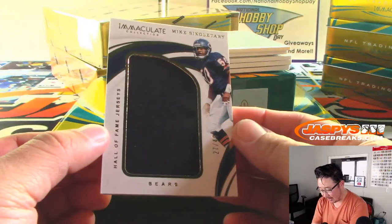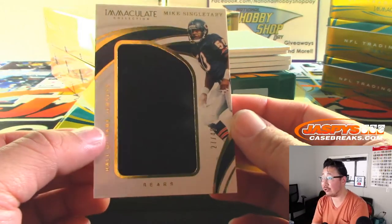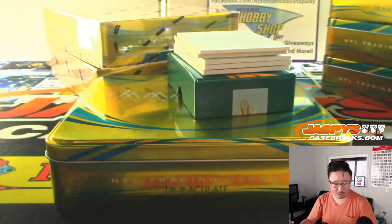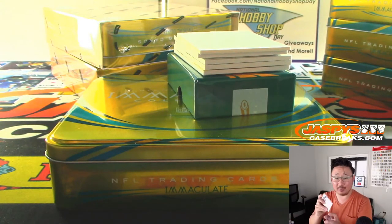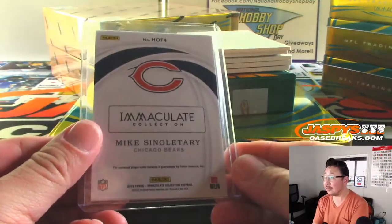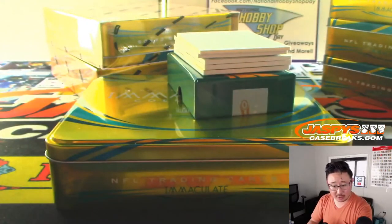There are Hall of Fame jerseys for the Bears. Mike Singletary, 27 out of 49. I want winners. I want players that want to win. You're welcome, Tyler. Thank you for getting in. Bears, that'll be for Greg S.